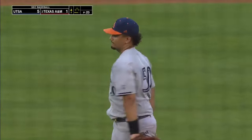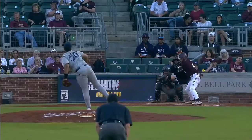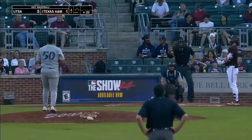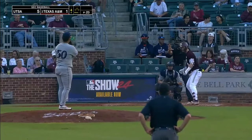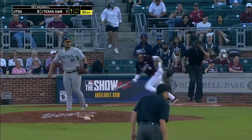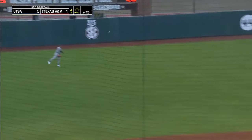And another thing that UTSA has done with the help of A&M is get leadoff hitters on base in each of the last 3 innings. If I'm not mistaken, the only time that the Aggies have gotten a leadoff hitter on is the bottom of the 1st, Grahovac's walk. Actually shot single to start the 2nd. Line into left field, the 2-out single for Gavin Grahovac. Okay.